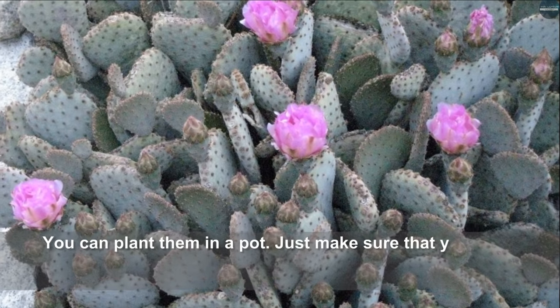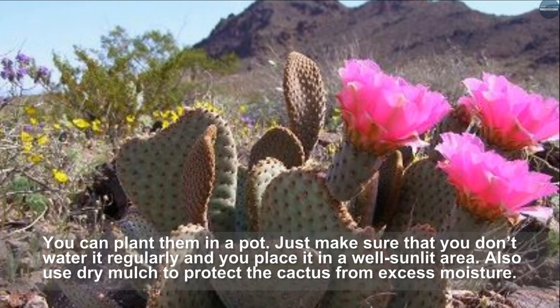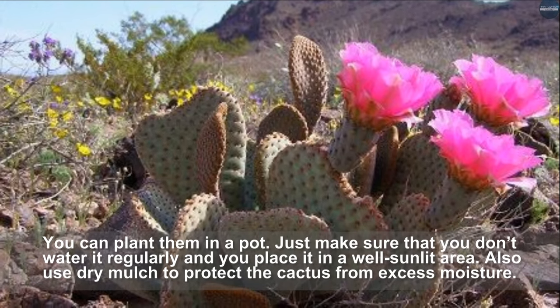You can plant them in a pot. Just make sure that you don't water it regularly and you place it in a well-sunlit area. Also use dry mulch to protect the cactus from excess moisture.